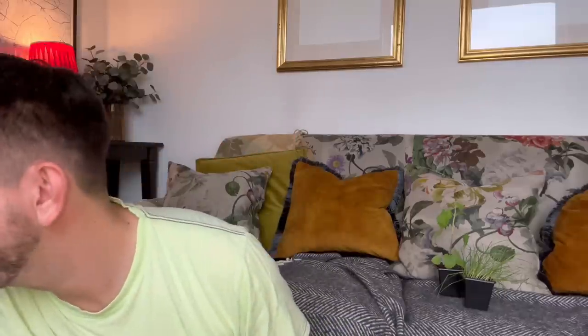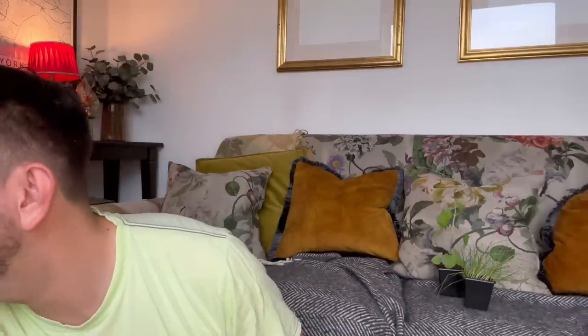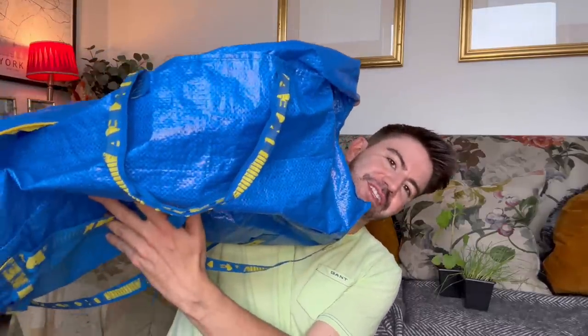But yeah, that is all the bits that I got from the car boot sale, and I'm very pleased with them all. Let me know which item was your favorite in the comments. What do you think the biggest bargain was? I also was given this bag, which is very handy. I'm very grateful to the seller for giving me that to help me get all those bits home.